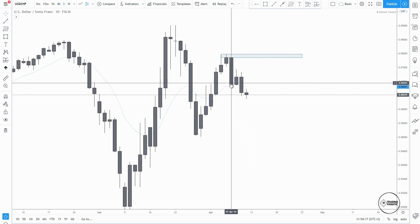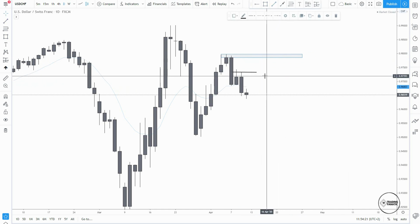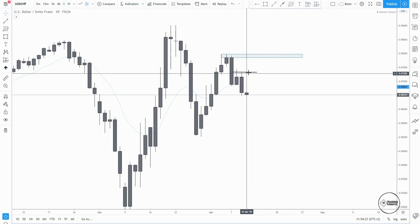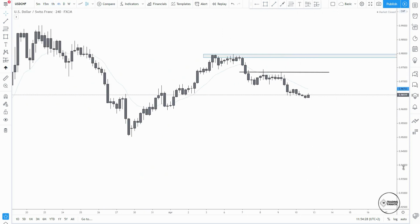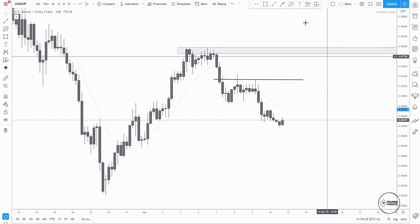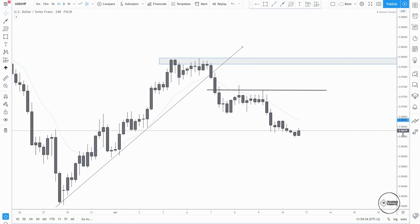Then price found support at the EMA, attempted to push up, but again left another wick. And then the market created a lower high right here, which we will potentially see on the 4-hourly, broke below, and I will be looking for sales definitely on this one. So very similar structure to, I think, the DXY, yes.